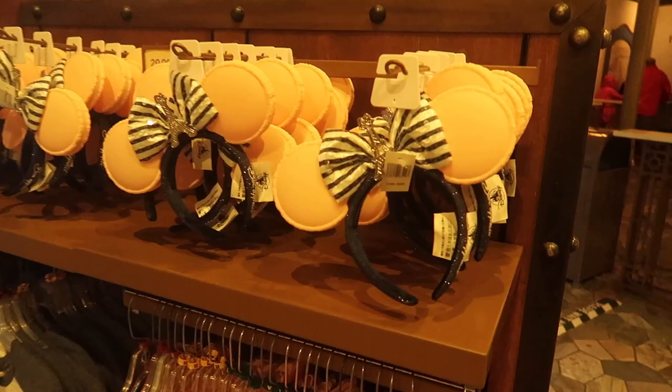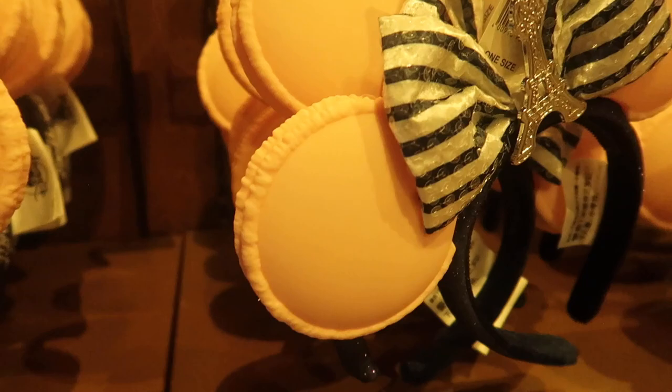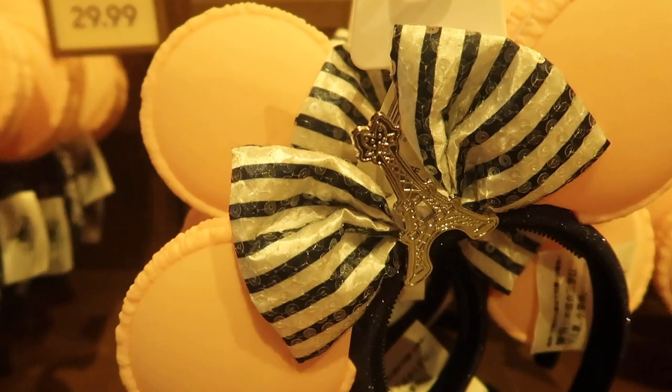So these are a brand new pair of ears. Oh, I don't like them. These are like hard plastic. But they have the Eiffel Tower on it, and the Eiffel Tower is wearing a little mini bow. It says Bon Appetit.